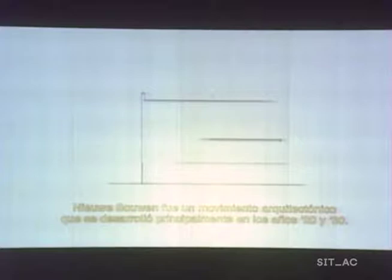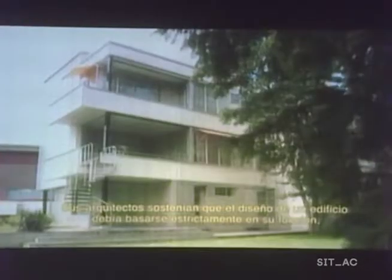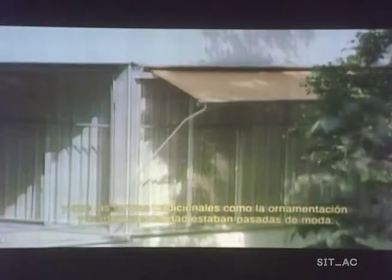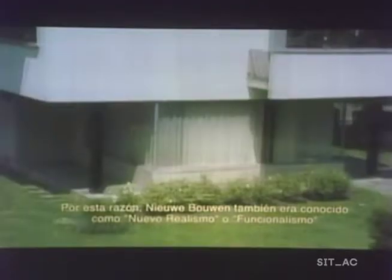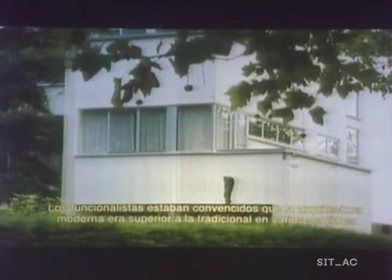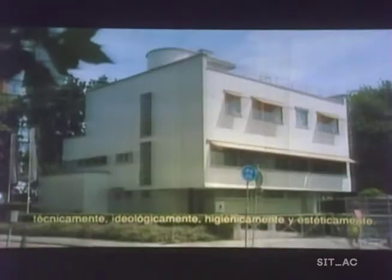Neue Bauen was an architectural movement that mainly took place in the 1920s and 1930s. Its architects believed that the design of a building should be based on its function, and traditional forms, ornamentation, and monumentality were out. For this reason, Neue Bauen was also known as New Realism or Functionalism. The functionalists were convinced that modern architecture was better than the traditional variety in a number of respects: technically, ideologically, hygienically, and aesthetically.